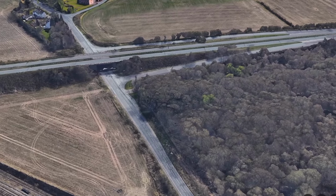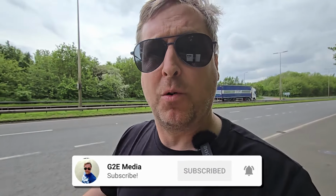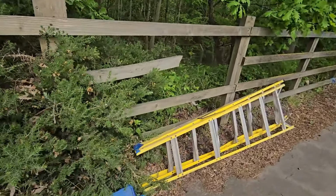And when I looked, at first I couldn't find nothing, and then I stumbled across, wow, what I can only describe as probably the most fly-tip tyres I've ever found. I thought that place in town was bad, but geez, this place is bad. Don't know where they've come from. Could they be from Jaguar Land Rover, or from someone else just dumping them there? So yeah, I thought, you know what? Here's a random ladder as well.